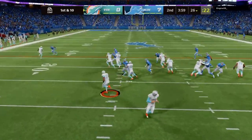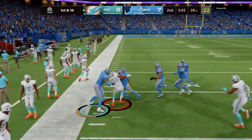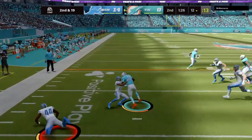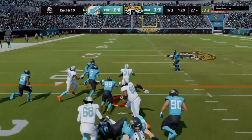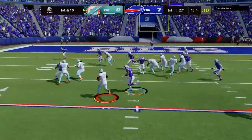Breaking tackles on his own. It wasn't even close. As good as the juking was, which I'll give juking like an A-, I will give breaking tackles on his own an A+. I got so many more first downs because of this right here, over and over and over again. And no matter how good of a Madden player you are, no matter how good you think you are, you need running backs like this.